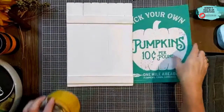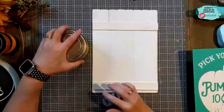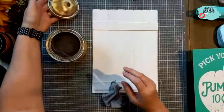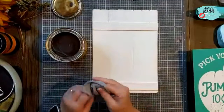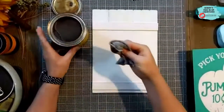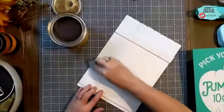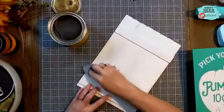Because this is a painted surface, I'm going to wax it, and I'm using this Minwax finishing paste, because this is the dark version of the paste. So I wanted to give a little bit of an aged look. I haven't used this one yet, but I've seen it done, so we're gonna give it a whirl. It's gonna give it kind of a vintage, dirty, really roughed up look. It's gonna change the color a little bit of the pallet sign.